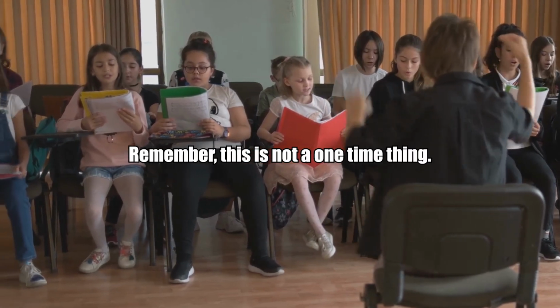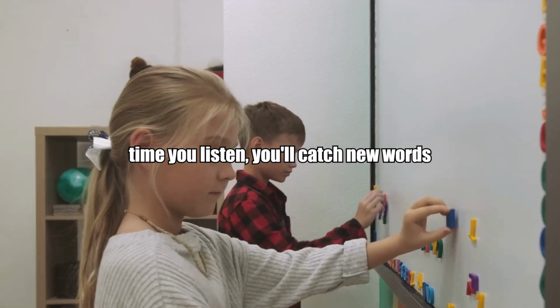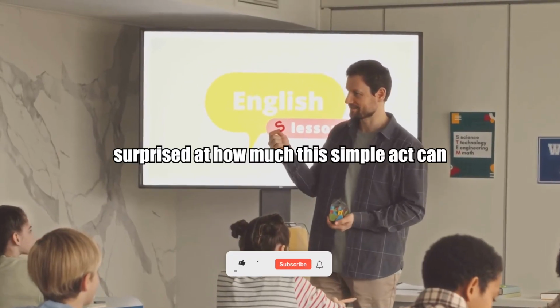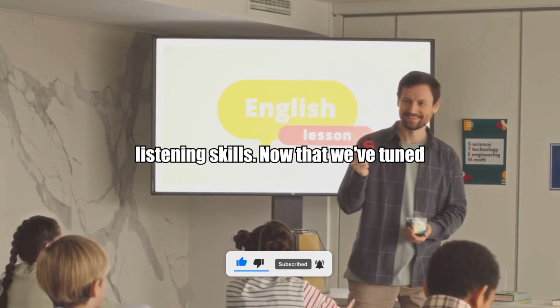Remember, this is not a one-time thing. Listen to the songs multiple times. Each time you listen, you'll catch new words and phrases. And as you get more comfortable, try singing along. You'll be surprised at how much this simple act can improve your English pronunciation and listening skills.